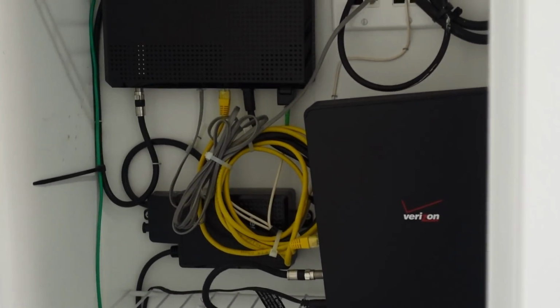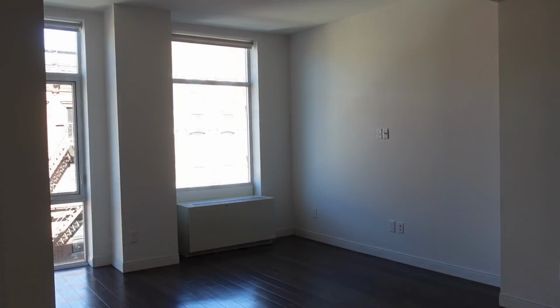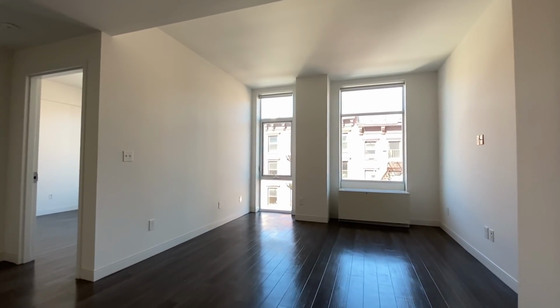Right here's the front door. You've got a little entryway, which has a closet. Good for storing things, plus your internet's already set up. Look at that. After that closet, you've got the bathroom, and then you've got the living room. 17 feet, 11 inches by 12 feet.